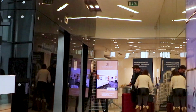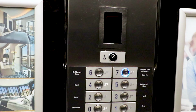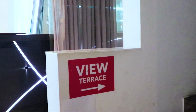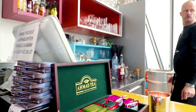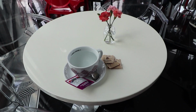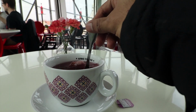So, enter through the hotel, go up the elevator to the top floor, and head down to the terrace, where you will get one of the most amazing views of Prague. But first, stop for a nice cup of coffee, or be like me and get some tea instead. You're required to buy something at the cafeteria in order to enjoy the outside views, which in my opinion was totally worth it.